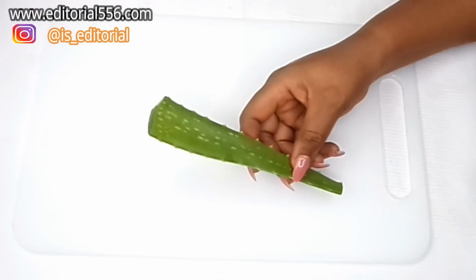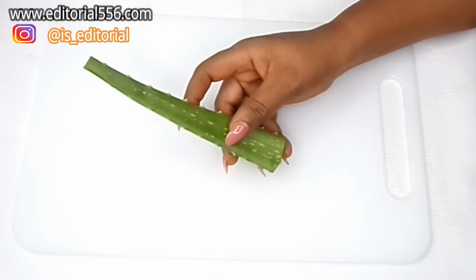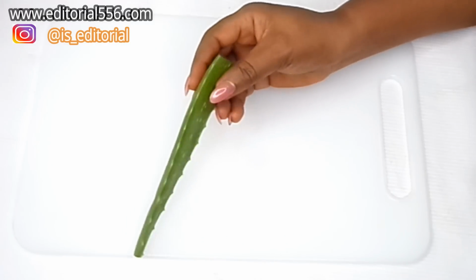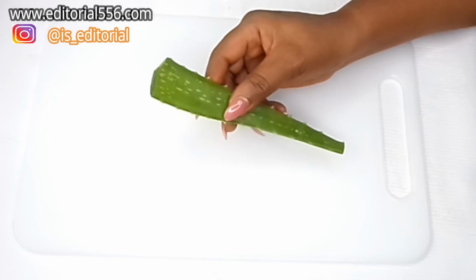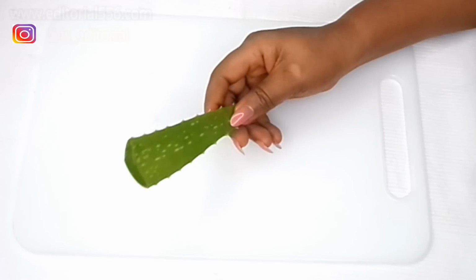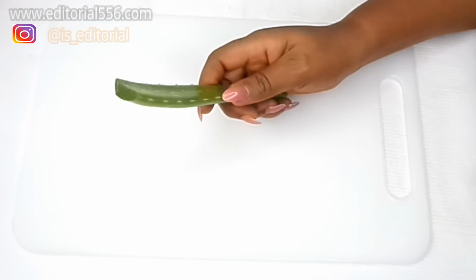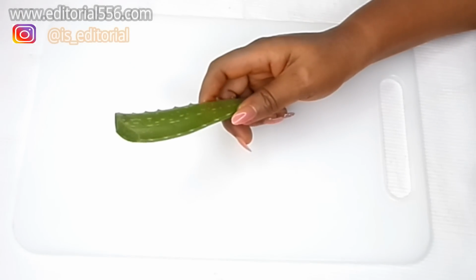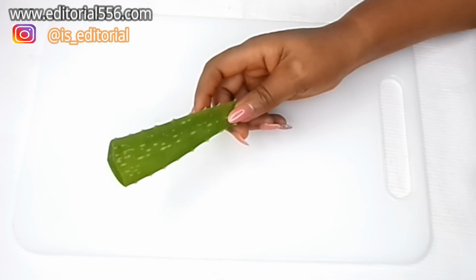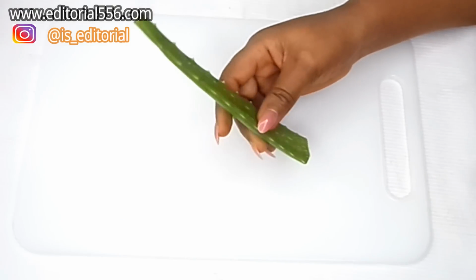For a dark under eye and a puffy eye, guys, we're going to be making use of fresh aloe vera. Aloe vera gel can help you deal with puffiness. It helps your skin in retaining moisture and it helps for wrinkles and fine lines on the face. It also prevents premature aging of the skin by improving the elasticity of the skin and repairing the skin cells. It's also a natural remedy that helps to calm puffiness, darkness.